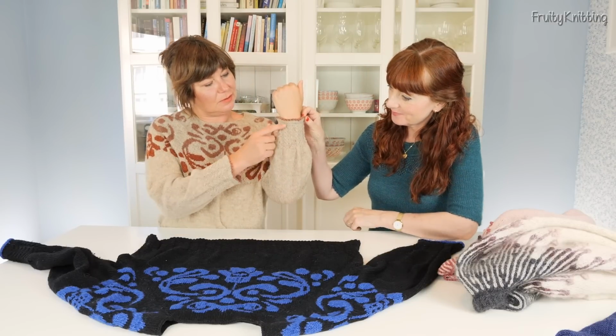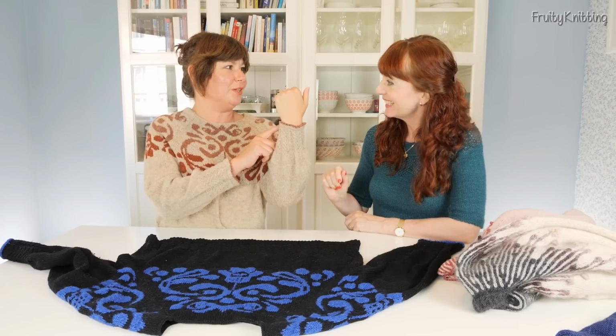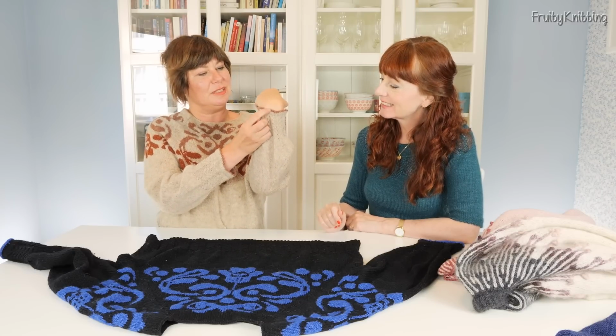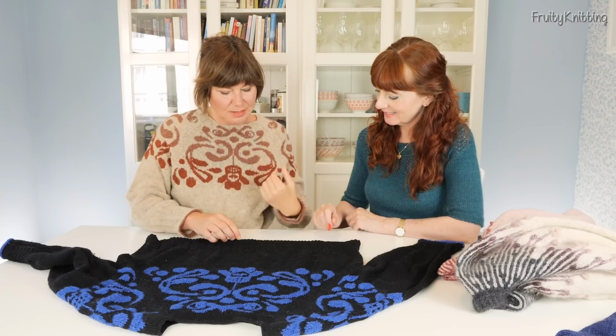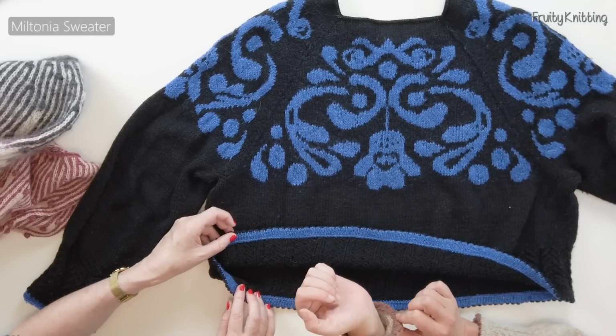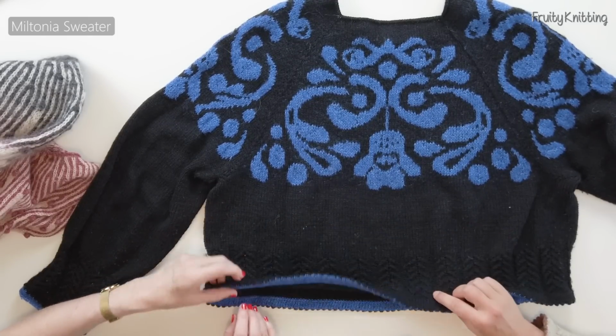And then you have this cute picot hem, which you can do either with the picots in a very different color or in the contrast color. This is in plain color, but the inside would always be in the contrast color. It's a very cute detail.